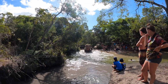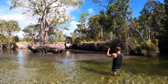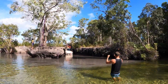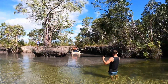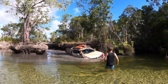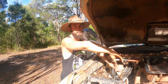The whole bumper's falling apart, but... Open my doors! Open my doors! The final car to come through was John, and as always, John does what John does, and made it pretty damn easy. Justin, come back a bit! You got this, John! Woo! Go, John!